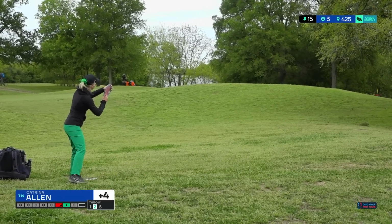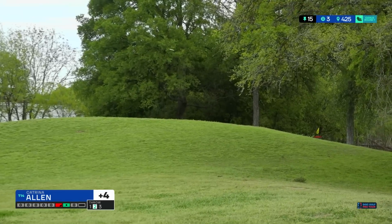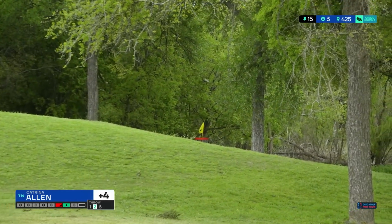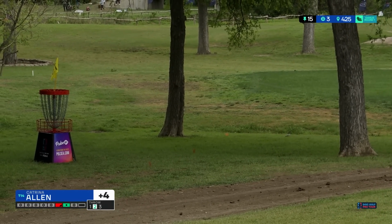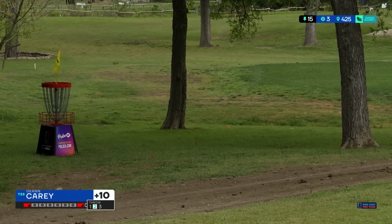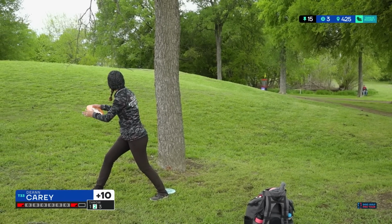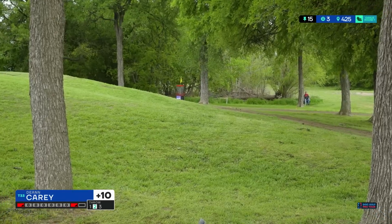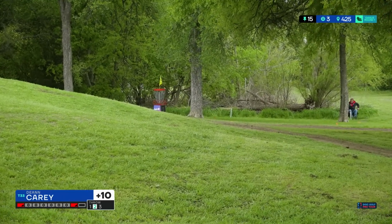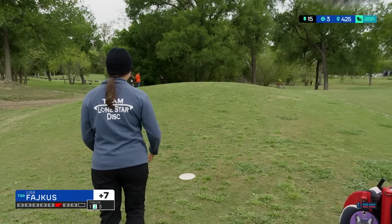That was a good shot from Deann, keeping it nice and low. Catrina throwing a forehand approach over the hill. That right side, too, makes this tricky with that hill that you have to throw over the top of. She'll barely be on the edge of circle 1. Deann messing with those trees, and she has the hill as well. Yeah, pretty awkward. And she throws it kind of low, but scooches up there, just outside the circle.